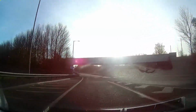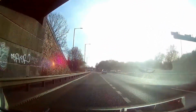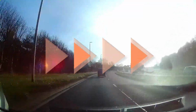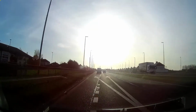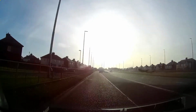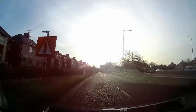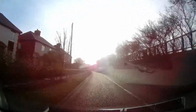Right mirror, increase speed, indicate, blind spot. When it's safe to emerge, emerge and make progress. Leaving the A19, at the next roundabout we're going to turn right onto the A194. Normally you'd be thinking stay in the right hand lane, but there's a reason why it's easier staying in the left hand lane, turning right here.